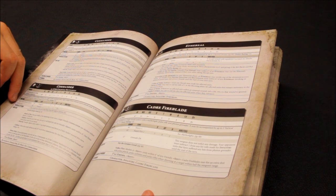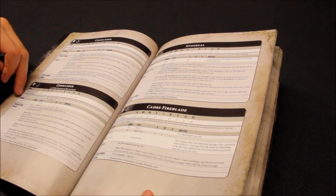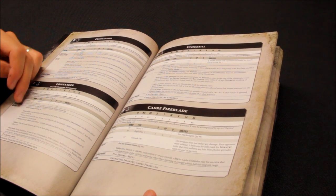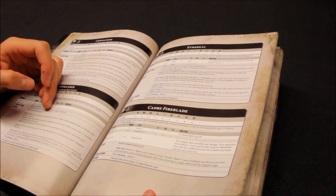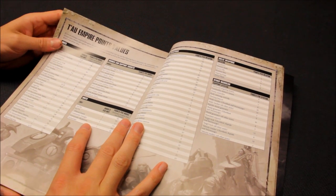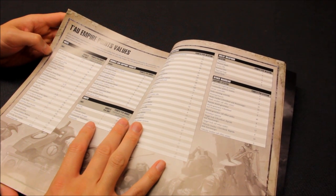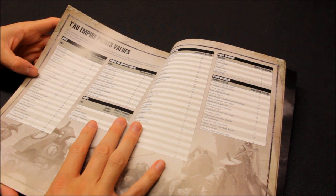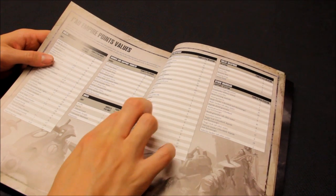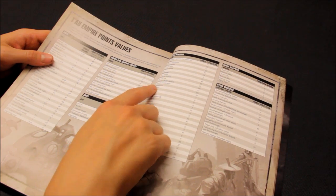There's a couple of different weapons he can take here. So he can take a higher output burst cannon. It's assault 8. Remember, he's at 2s to hit. Range 18. Strength 5. There's still no minus AP. And it's damage 1. So I just don't think that's going to be much of a threat now in 8th edition. 20 points.